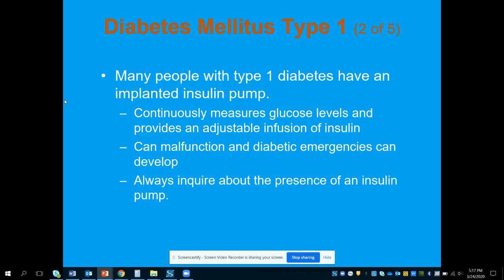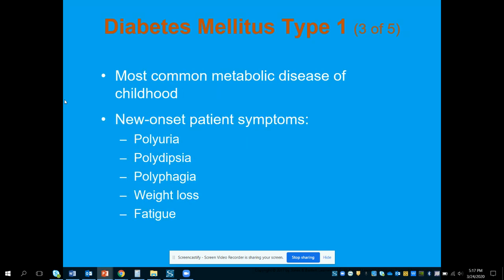So during our patient assessment, we do want to ask or check for the presence of an insulin pump. If the blood sugar is too low and this insulin pump is still on and still delivering insulin, then nothing that we do is going to matter. So if they do have it, we need to make sure that we cut it off or completely remove it, so that it's not continuing to dump insulin in and really defeating the purpose of our treatment.